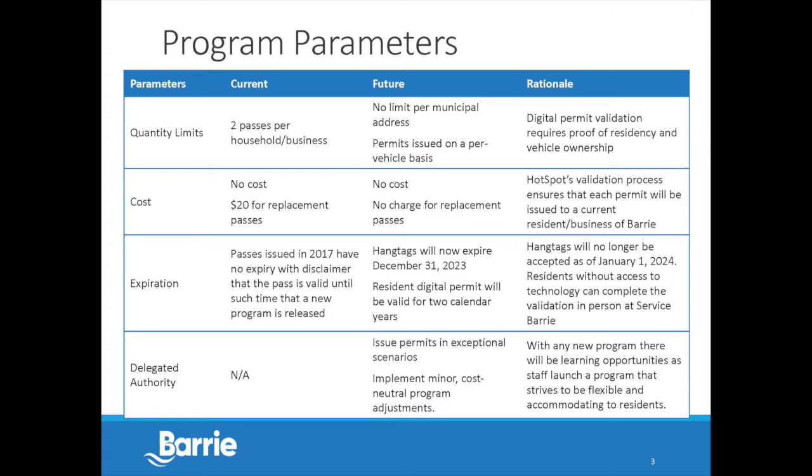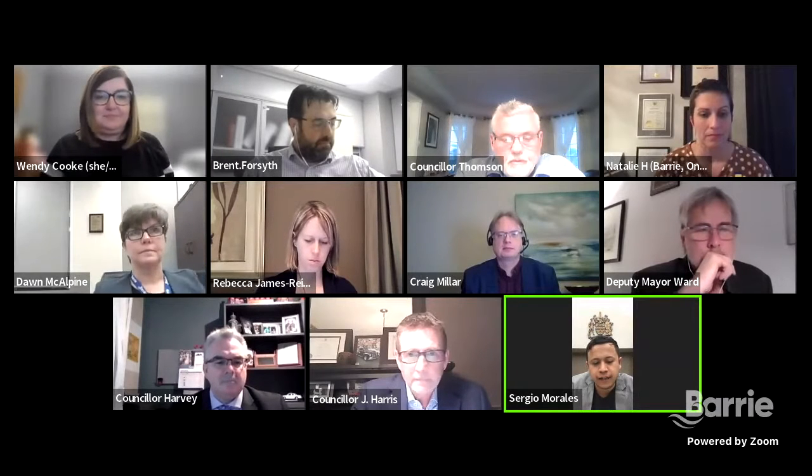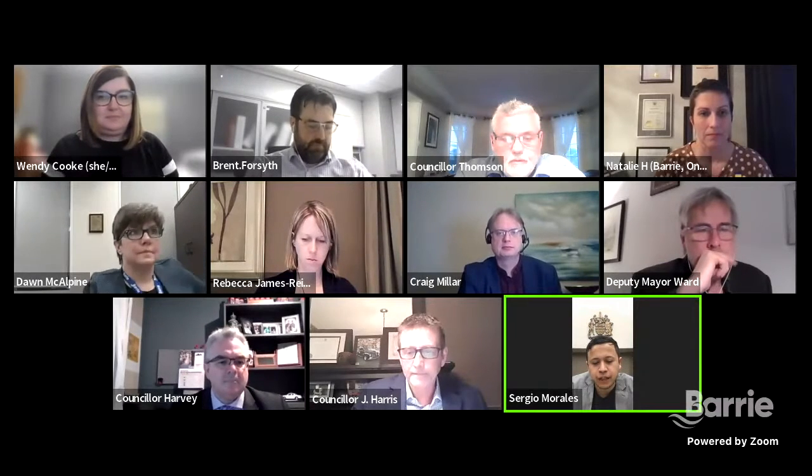There is no limit on the number of vehicles one household can register, and the permit will have to be renewed every 2 years. The city launched Hotspot for daily and hourly parking last year, and since then 15,000 accounts have been created. The pilot project for the residential permit was done in the Allandale neighborhood.